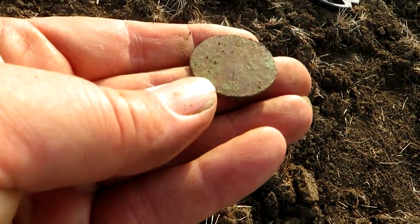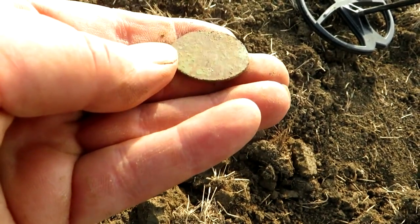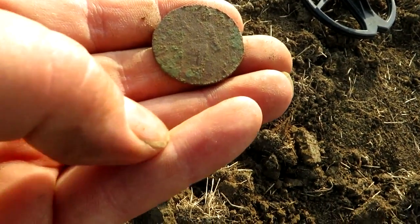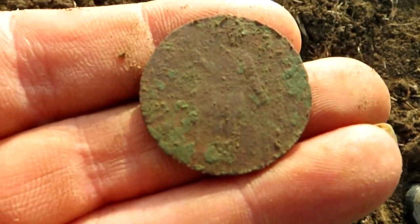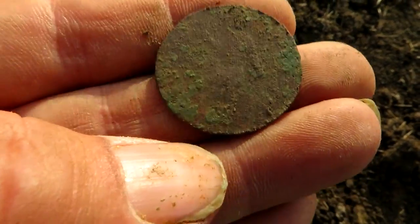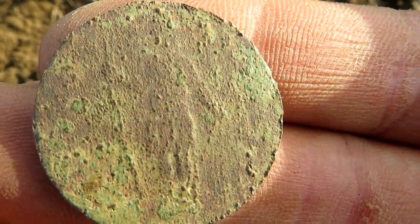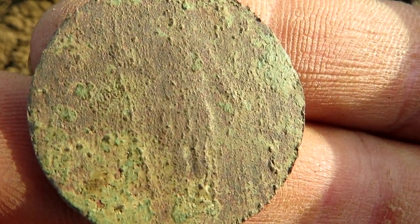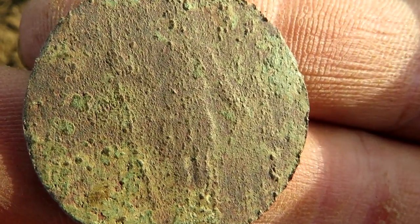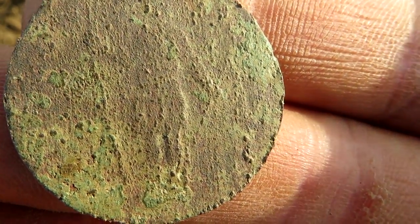Oh, who's that? I think it's a token. I can see someone standing there with their, almost looks like their buttocks showing. See it? Looks a bit odd. Right, we'll get this cleaned up and we'll get back to you. I can see someone standing there, looks like they've got a dress on or a kilt or something, and then he's holding a spear. He might be holding a spear in the other hand.